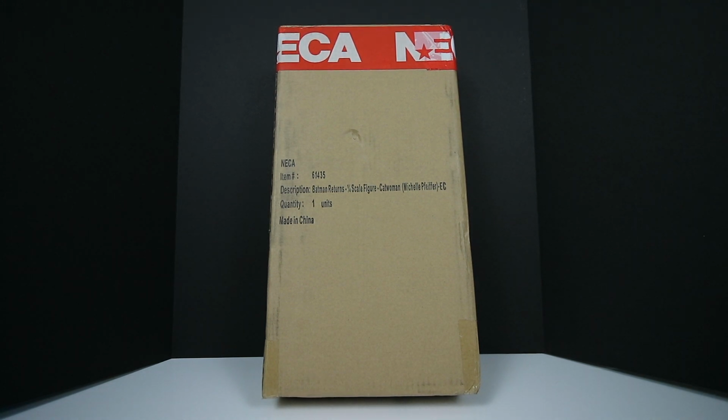Today we're going to check out the brand new Neca Batman Returns 1/4 scale Catwoman figure, the Michelle Pfeiffer figure. I'm super excited about this. I've been waiting for it for a long time.